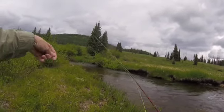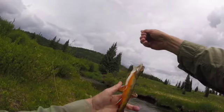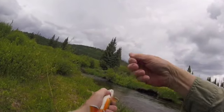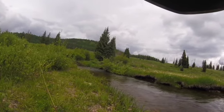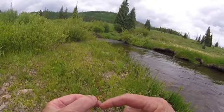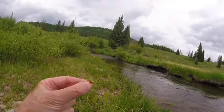Look at the colors on that. This is a male. They spawn in the fall, not in the spring. Rainbows and cutthroats spawn in the spring. Browns and brook trout spawn in the fall. They have pretty much mangled that fly. Took the whole yellow back off of it. So this is a well-serving soldier who's going to rest.